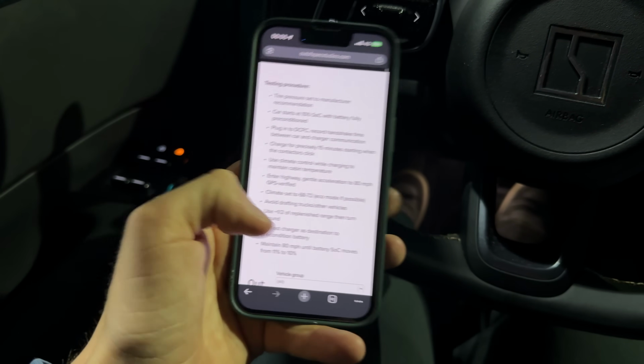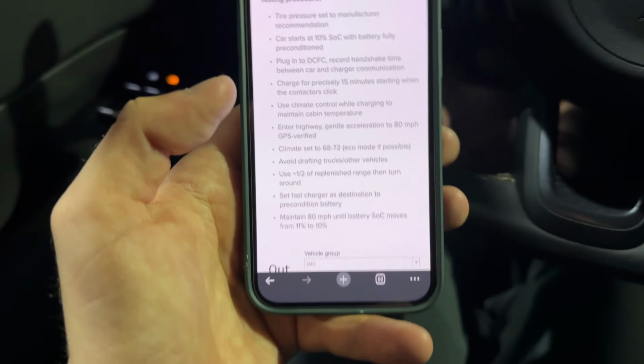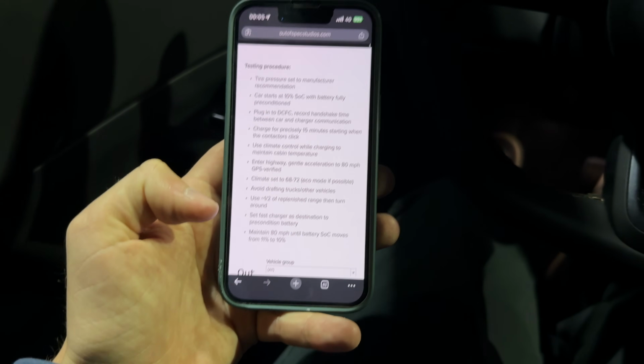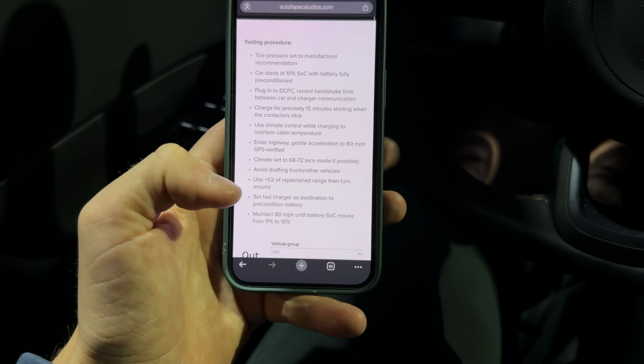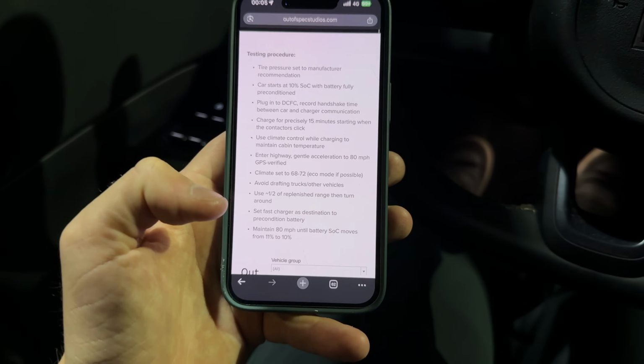Avoid drafting trucks, and there is no one else on the road. It's almost 3 a.m. right now, so that's fine. Use half of replenish range, then turn around. We will try to do that to the best of our ability. There is some elevation on all highways in this area, but that's fine.